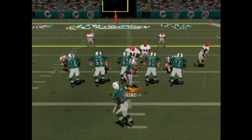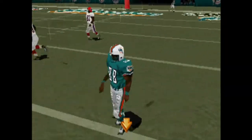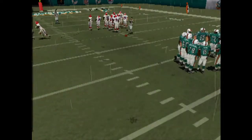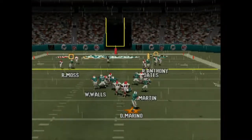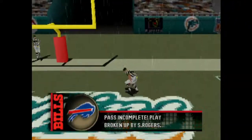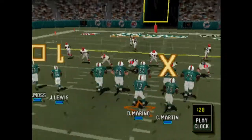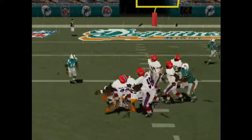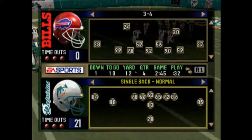Nickel back in this time. To the right. Second and 10. Ball on the 26-yard line. Over the middle. It's knocked away. Third and 10. He just went over 200 yards passing. With Randy Moss's size and speed, it's a heck of a combination.